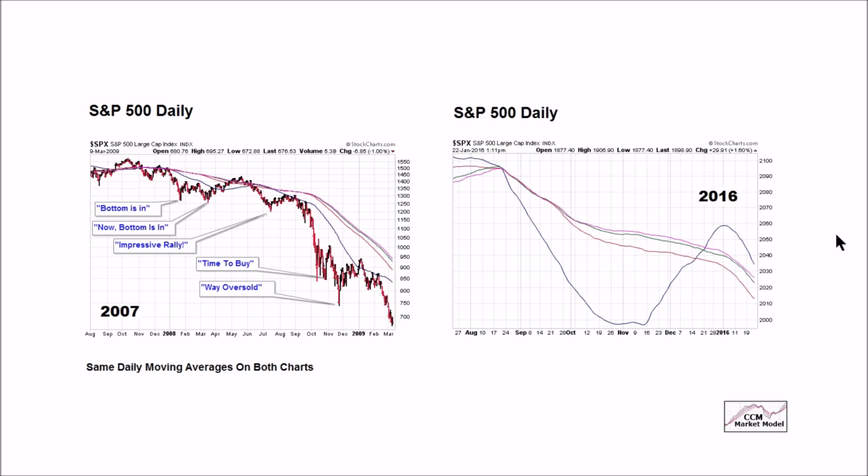The 2016 version of the same chart may answer some questions for clients. One question might be, why do we still have some exposure to stocks? Well, you can see here, blue is still above these moving averages.